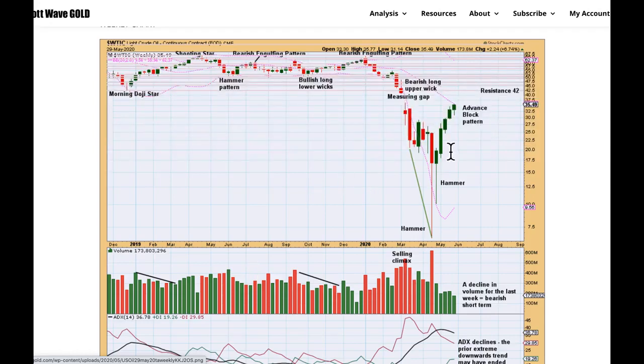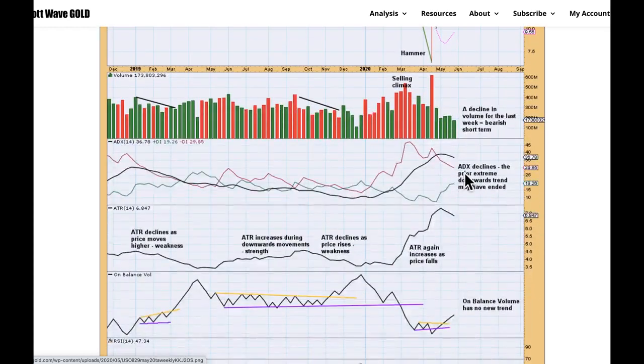At the weekly chart level, these last 3 or 4 candlesticks now complete an advanced block pattern. Price is moving higher, but it's doing so with smaller range, and this week as well, weaker volume. There is weakness in upward movement. The risk here of a pullback within this upward movement developing is even higher than last week. If it keeps going up, next strong resistance above is at 42.